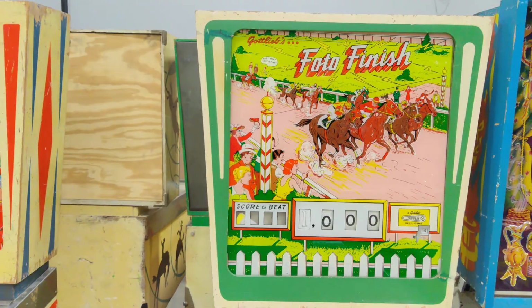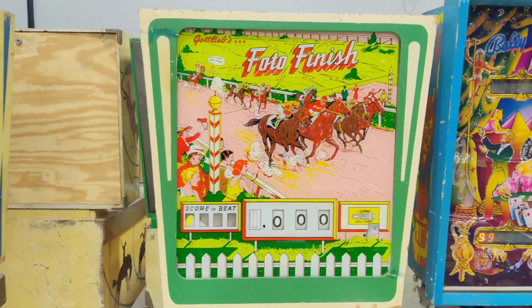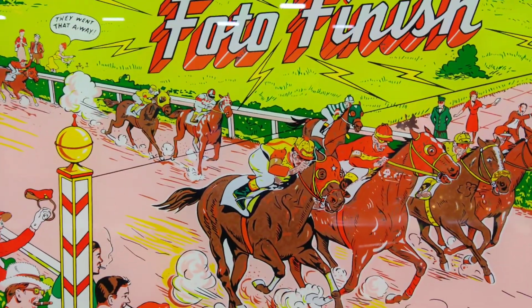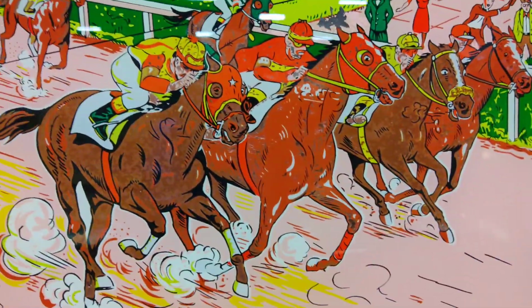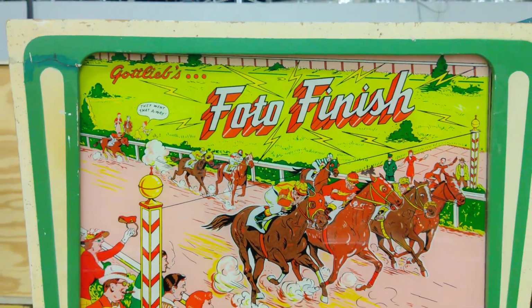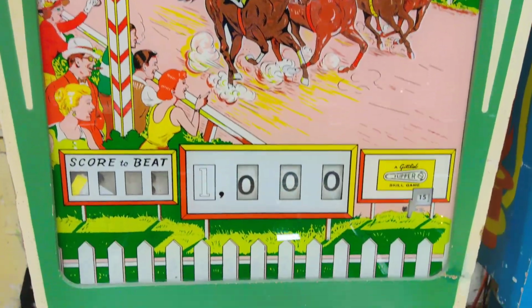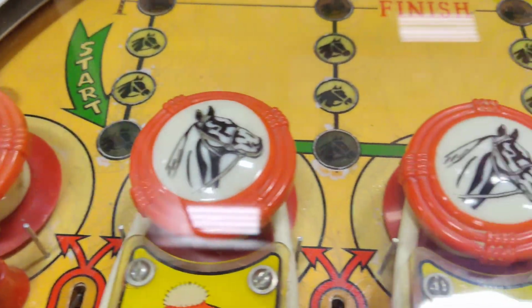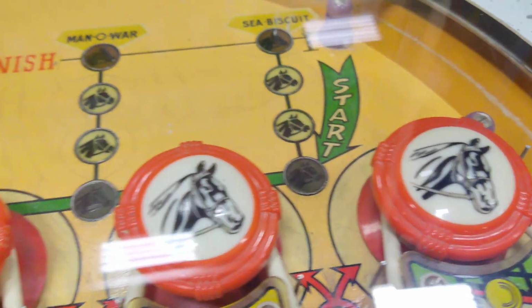And we bring this series to an end with Gottlieb's Photo Finish. This is another classic wedge head, a little bit earlier. You see the Parker art on this. And horses in the back box, condition of the glass there. Great horse racing themed game. It looks like 4 of the 5 original horse head caps. That's cool.